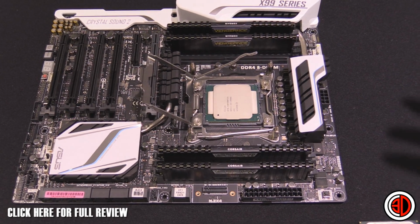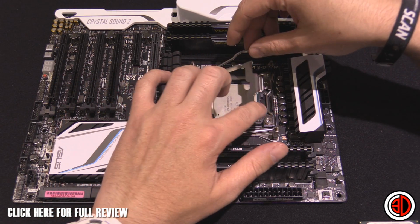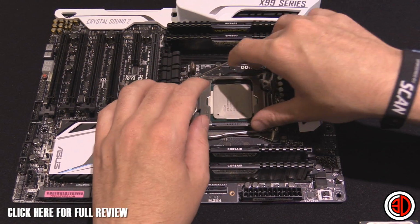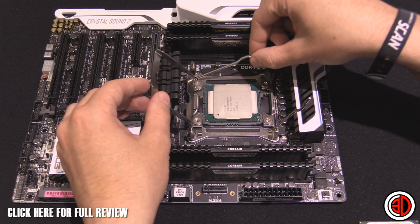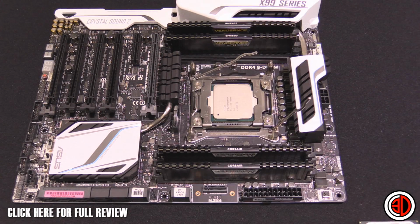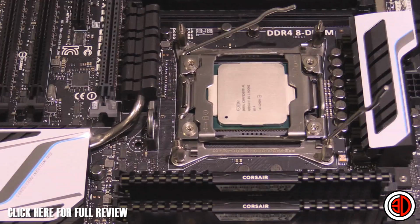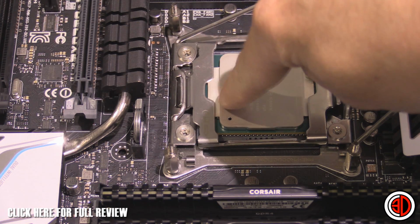Now, if you've not seen an X99, or sorry, a 2011 socket before, then you're probably not going to understand. It's got like a two-stage lock to it. And I've obviously done, right, so we need to make sure that the pins are up. And when it goes down, you can see here, if I zoom you in, you can see here that it's actually sat on that IHS now.